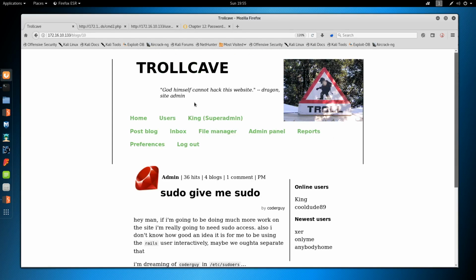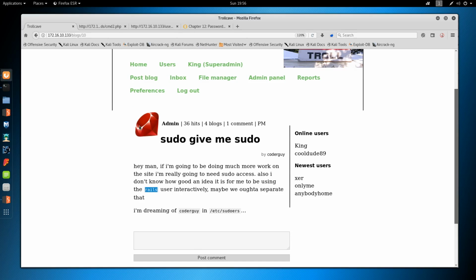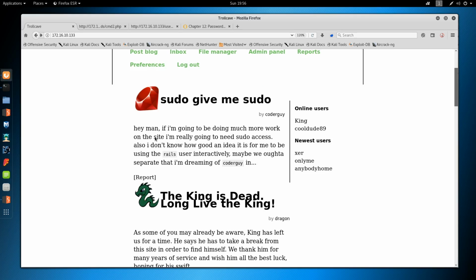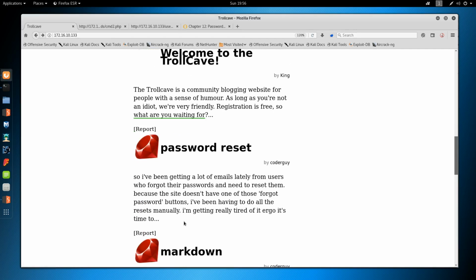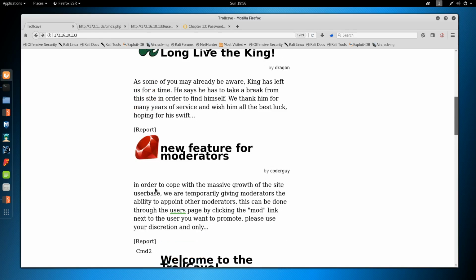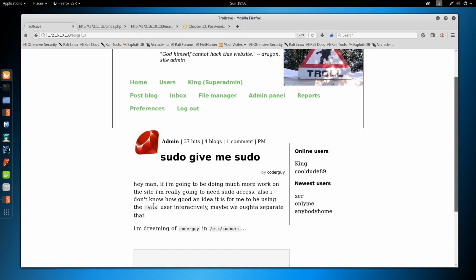Sudo, give me sudo. If we read this post, we have a coder guy saying he's logging in with the Rails user interactively. And this blog post looks like it's Rails. If we looked at other things, I think I may have said it. If not, read the post, you know this server is Rails, and we know there's probably a Rails interactive user.